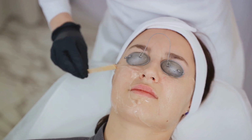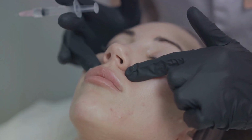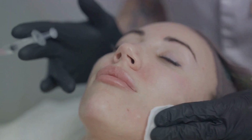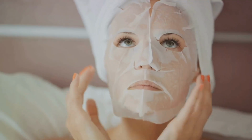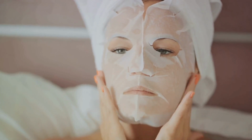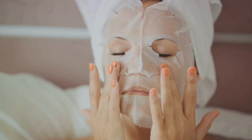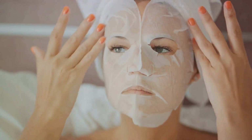But here's the good news. While we can't stop time, we can certainly slow it down and even reverse some of its effects. By promoting collagen production, we can improve our skin's elasticity, reduce the appearance of wrinkles, and achieve a more youthful complexion. So, how do we boost collagen production? There are several ways, but one of the most effective is through topical applications of ingredients known to stimulate collagen synthesis. And that's where our homemade anti-aging cream comes into play.